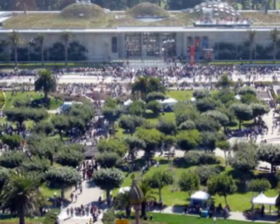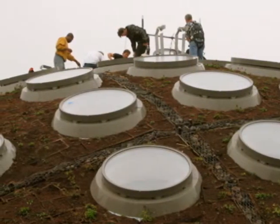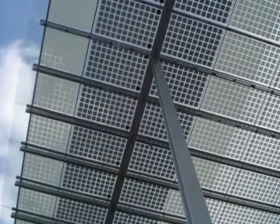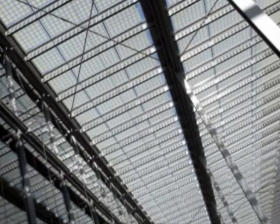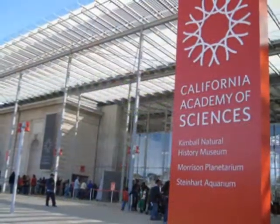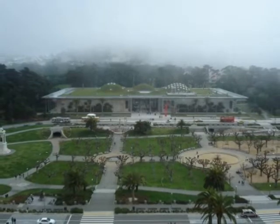An interesting feature of the project is the circular skylights that dot the hills of the roof. They're fitted with heat sensors and open to further cool the building when a certain temperature is reached. As well as being a green roof, the roof also incorporates 60,000 photovoltaic cells that generate between 5 and 10% of the Academy's energy needs. Overall, the building consumes 30 to 35% less energy than required by California's already strict building codes. The Academy of Sciences is one of the forefront buildings in the movement of environmentally friendly design.